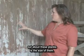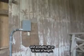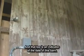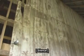But one of the things that also stands out about these planks is the size of them. They're about 10 inches wide and probably 20 or 30 feet in length. And that, too, is an indicator of the date of this barn.